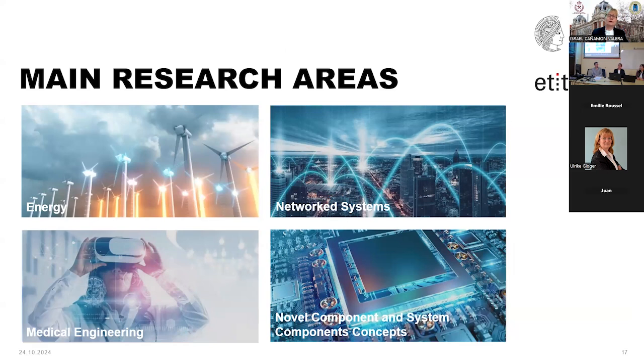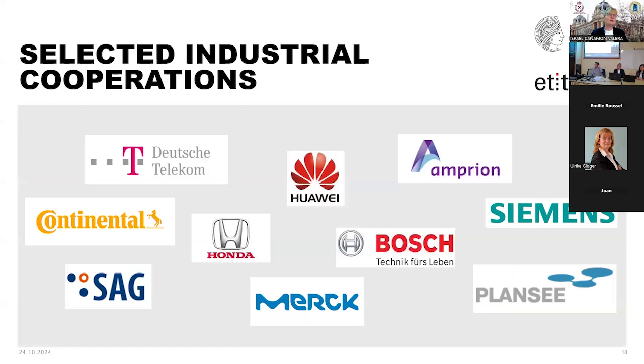Main research areas, I already told you: energy, network systems, medical engineering, and novel component and system concepts. We have several industrial corporations. You may know, for example, Bosch, it's a big company, Continental as well, or Opel, Mercedes, and so on. These big automobile companies where we have cooperations.